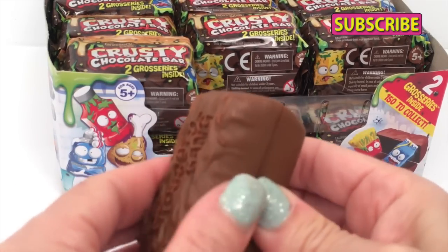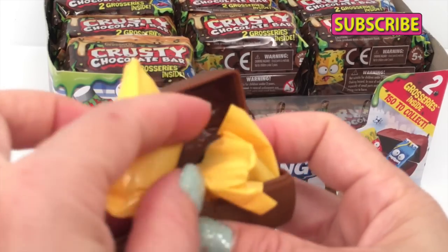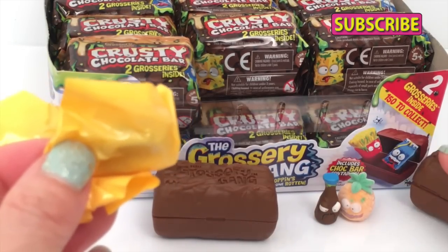Open, open, open. Two more blind bags. And what are they going to be?